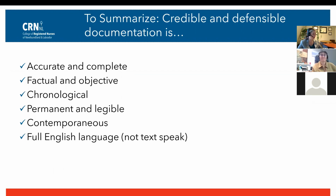But to summarize. Okay, to summarize, documentation needs to be credible and it needs to be defensible. So it's really important that you ensure that your documentation is accurate and complete. It's factual and it's objective. There's no value judgments there, any biases, that you accurately and objectively report what is happening and occurring to the client. As I said before, it needs to be chronological. It needs to be permanent and legible.